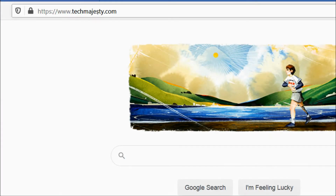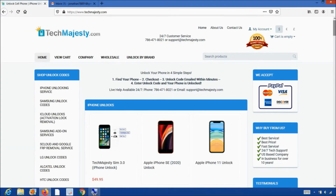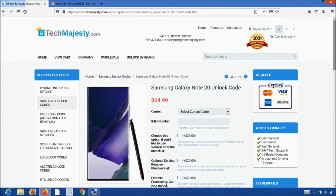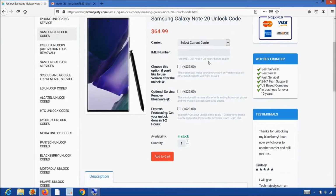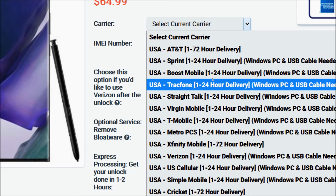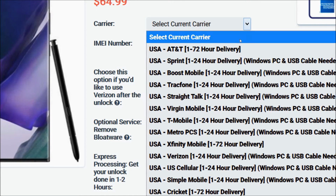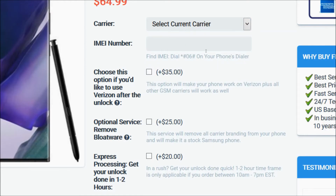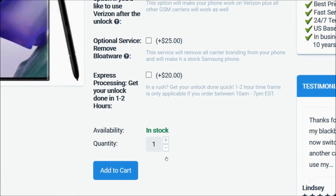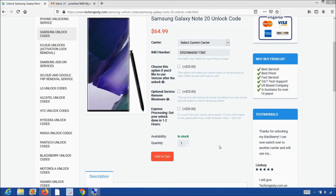Once we are on this website, we will place an order to unlock our Samsung phone. We will choose the Samsung Galaxy Note 20 since that's the phone we're unlocking today. After that, you will go ahead and choose the carrier your phone is locked to, such as Sprint, Boost Mobile, TracFone, Straight Talk, T-Mobile, Metro PCS, Verizon, etc. After that, you will enter the 15-digit IMEI number that we got in the beginning of the video. Then, you will go ahead and click on the Add to Cart button to go through the checkout process to complete your order.